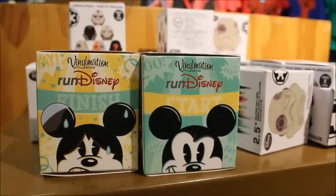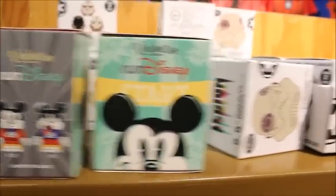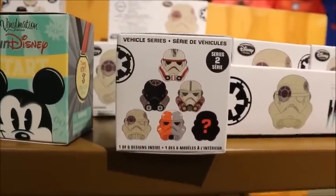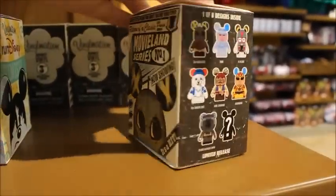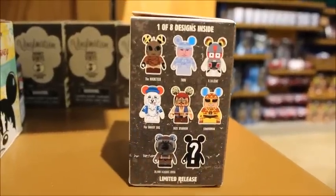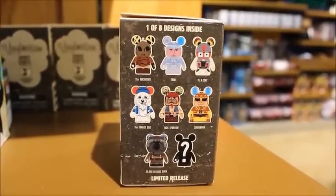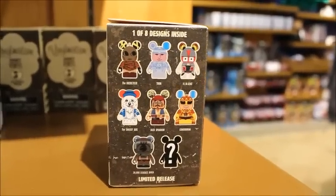Some different Vinylmation options. There's the Run Disney one that you can get either one of those two styles. They also have the Star Wars Legion. This one's $3.99, and these are the options that you can get. Looks like they're all $3.99. They have this Movie Land series with these options from The Rocketeer. I think I just watched a video with Becca saying that she loved The Rocketeer. That was one of the pins she got out of her mystery bag. Tron, Vincent, The Shaggy Dog, Jack Sparrow, Condorman, and 20,000 Leagues Under the Sea.